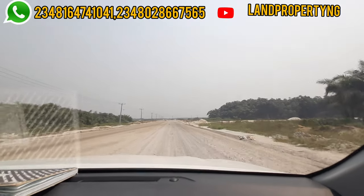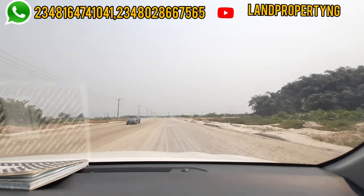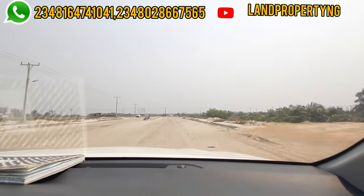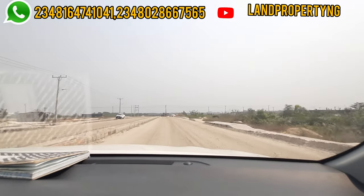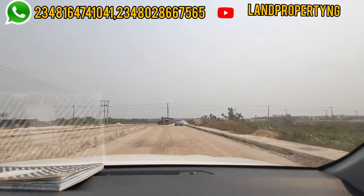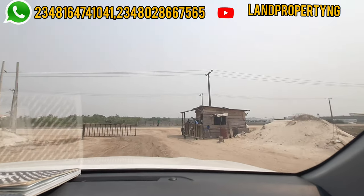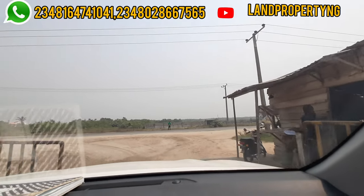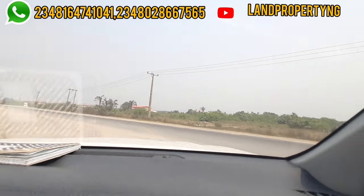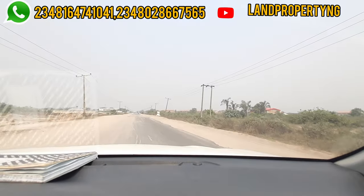You can get a commercial plot here for 31 million now, or you can even get a house, whether a bungalow or a terrace or a semi-detached or a detached. You can get all this in Eminent Estate Phase 2. Then lastly, Eminent Estate Phase 3 is also another new baby which you can get. Currently we are selling only land in Eminent Estate Phase 3, which is going for 12 million naira for the residential part, and the commercial plot is actually 15 million naira.